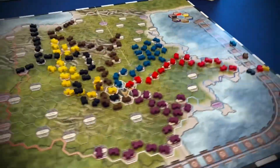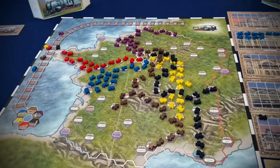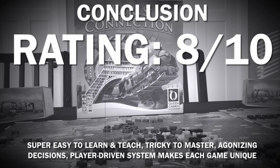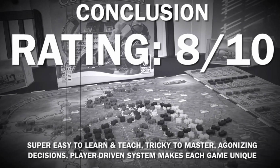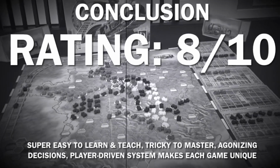So there you have it. That's Paris Connection, and I would definitely recommend this game. I have it rated an 8 out of 10. It's one of those games that's so easy to learn and teach. You can teach it to all types of gamers. All skill levels can get into this. It plays up to 6 players, which is also a plus.